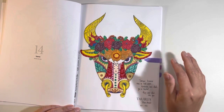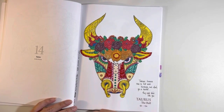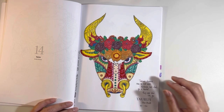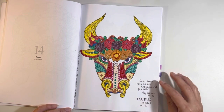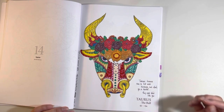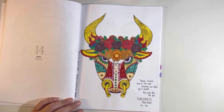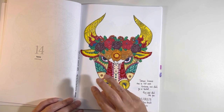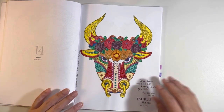This one, I was in the 11th hour of May, and I still hadn't completed a page in here. So this was done with alcohol markers, Jelly Roll Dual Hybrid Metallic, as well as glaze pens. It was a really quick color considering. And then I just found a quote about a Taurus, which says, "Taurus knows how to kill with kindness, but don't get it twisted. They still don't like you." And the Taurus is from April 21st to May 20th. I am choosing pictures that fit within that particular month that I'm coloring in.